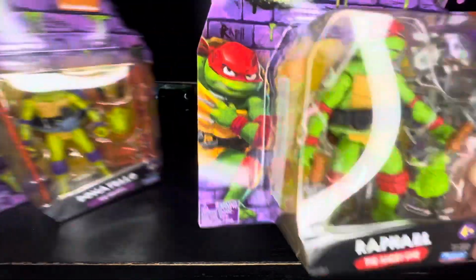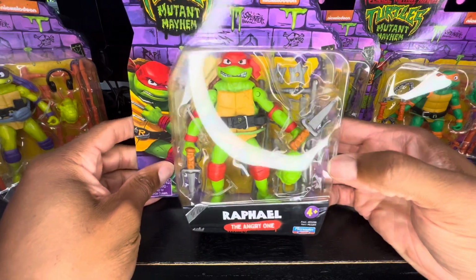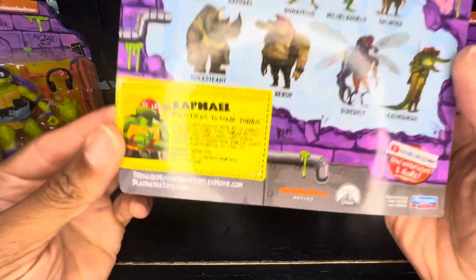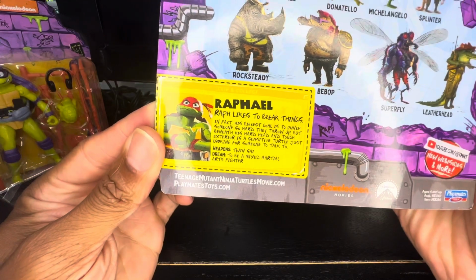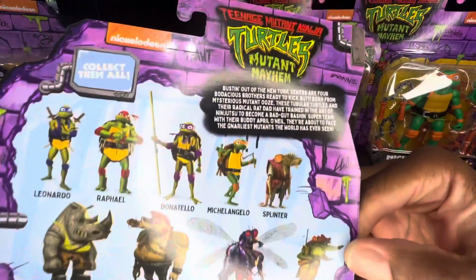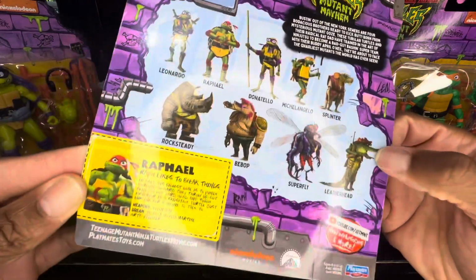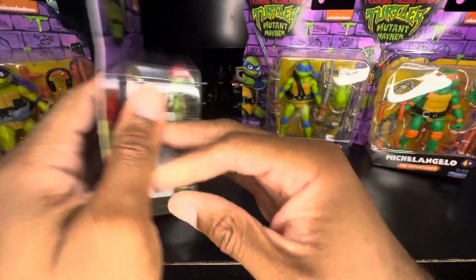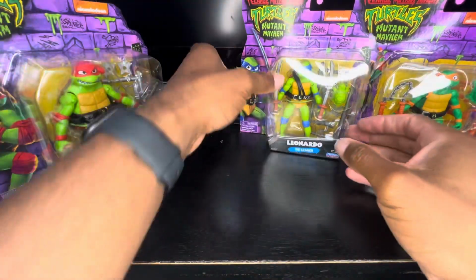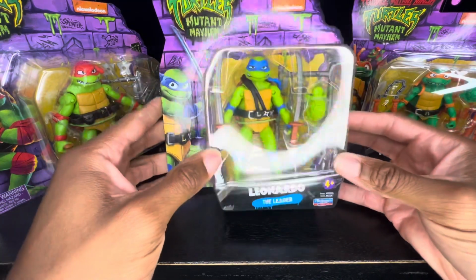Raph says Raph. The angry one. That's your reputation, dude. And the back's pretty much the same. You can pause that if you want to read it. Where's Mikey? I'm still not seeing Mikey back here. I don't know. Anyways, it says 4 and up. There's a lot of little pieces in here, so I don't know.